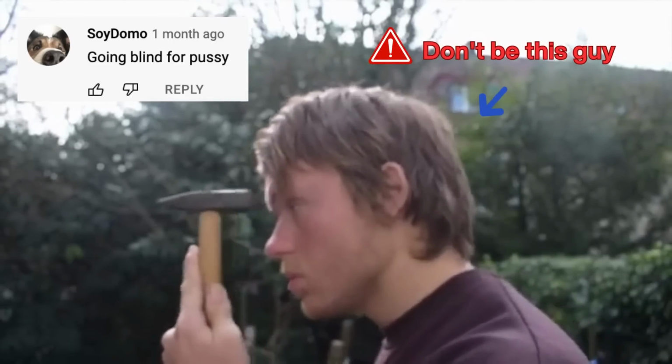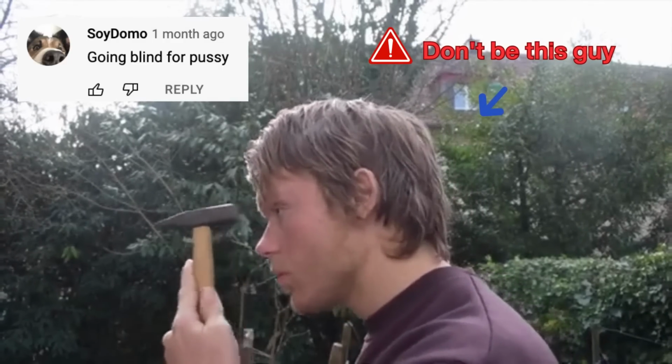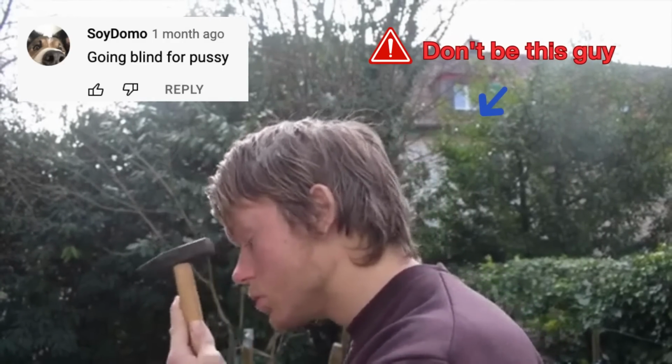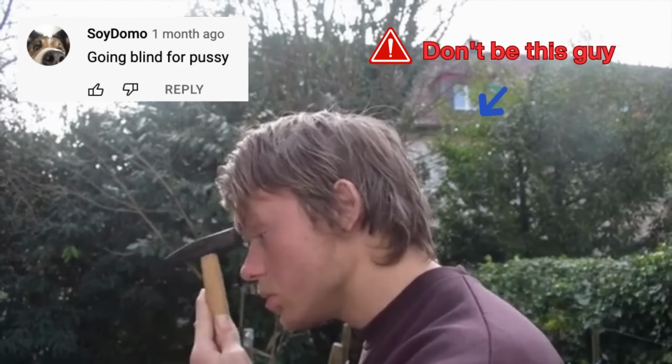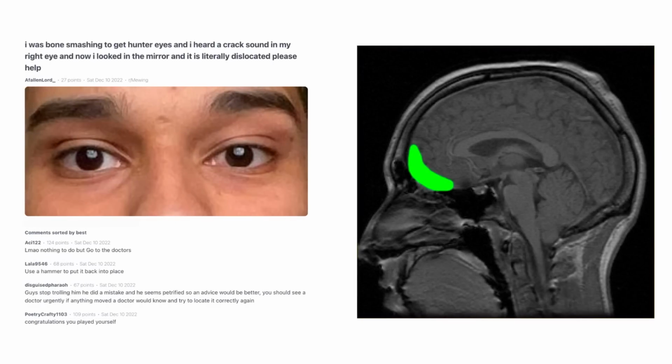Unfortunately, this only leads to temporary swelling, not real bone growth. And there's no guarantee that you'll end up with the results you're after. In addition to that, you can't really apply enough consistent stress to your face to increase bone density. Excessive trauma can lead to fractures and irreversible disfigurement, and repeated trauma can even cause nerve damage. So, stay far away from bone smashing. It's not just ineffective, it's dangerous too.